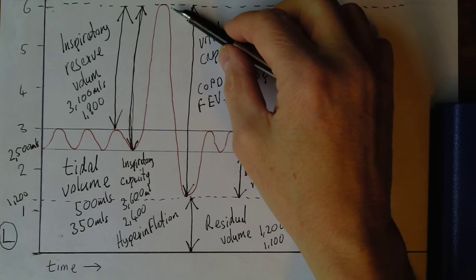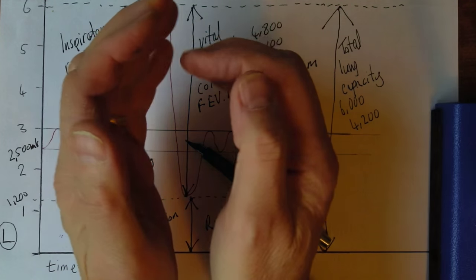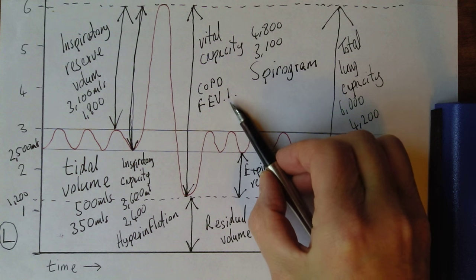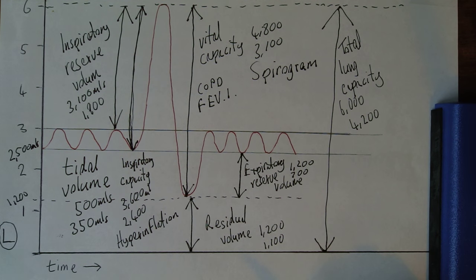So you might be able to breathe out 4 litres in 1 second. You can breathe out very quickly if you have open patent airways. But if your airways are narrowed, it's going to be harder to breathe out. And the forced expiratory volume, the air you can breathe out in 1 second, is going to be reduced, indicating airway obstruction. So lots of interesting physiology going on here in terms of ventilatory volumes. And that can quickly be related to lots of pathological pulmonary lung disease situations.